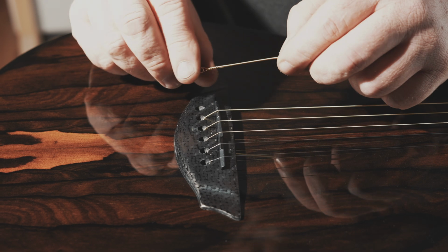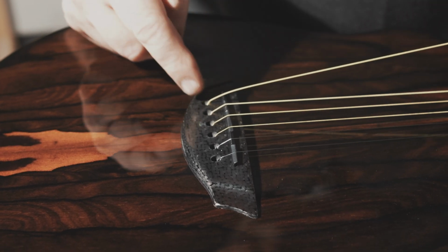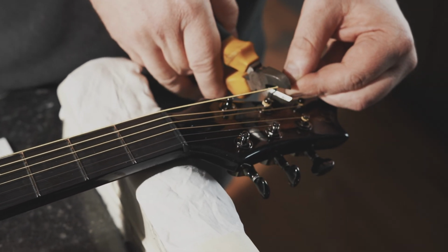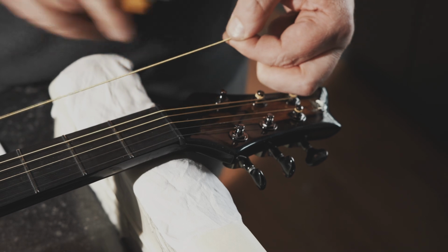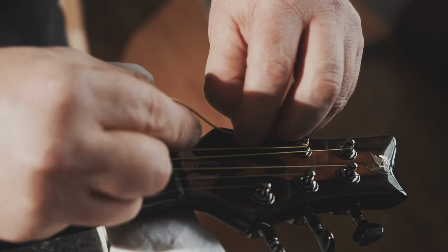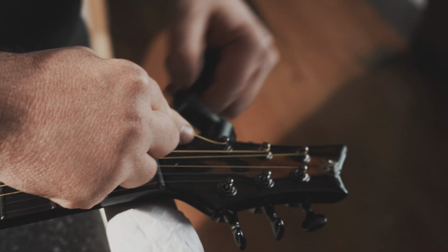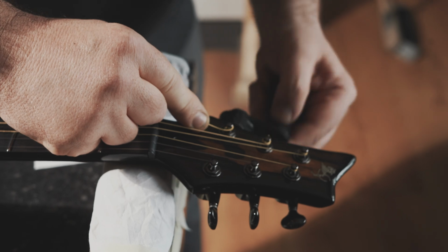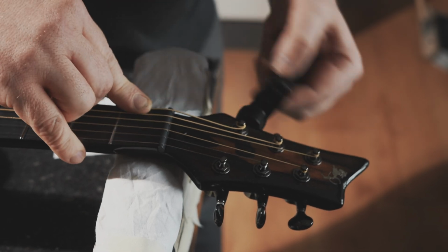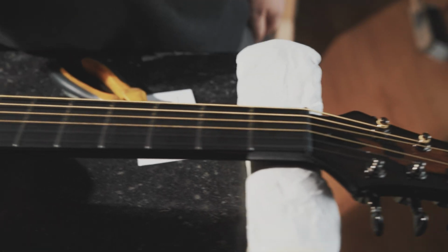So the easiest way to put the string into the pinless bridge is to just bend the string like this, just a little bit. Put it in, and then it catches underneath. You then bring the string up about 1.5 inches past the post, and you cut it. You keep the tension on the string, and you put it onto the post, all the while keeping the tension on the string. And that's it.